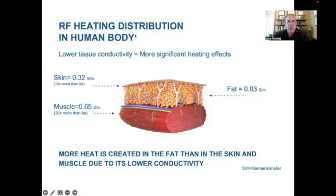So radio frequency heating, the reason it works: obviously, if we have a device on the skin, we don't want to burn the skin. But the reason it works is the conductivity, or the ability for heat to pass through tissue, is best in this case in the fat cells. More heat is created in the fat than in the skin and in the muscle due to its lower conductivity. The heat will travel more efficiently through skin and through muscle. You could think of the fat cells as acting as a heat sink, taking up the bulk of the heat.